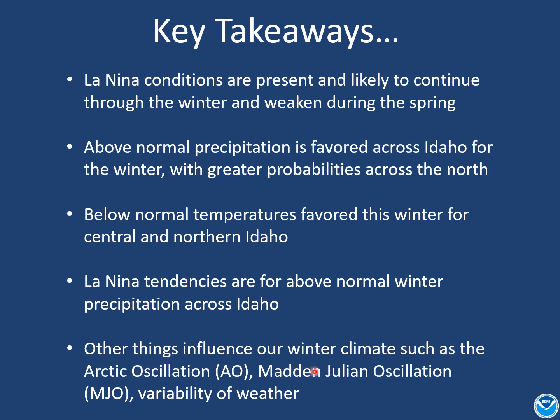And other things influence our winter climate, such as the Arctic Oscillation, the Madden-Julian Oscillation, and just the general variability of weather.